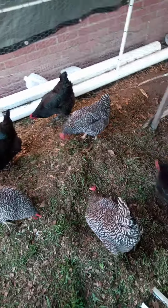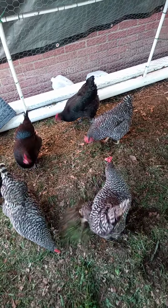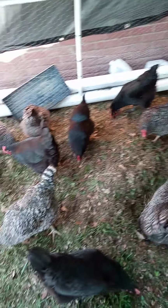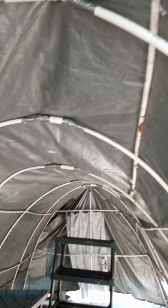Mobile Chicken Palace version number 2 will be coming up here in a few weeks. We are satisfied with our original design that got us through our first year with our first flock.